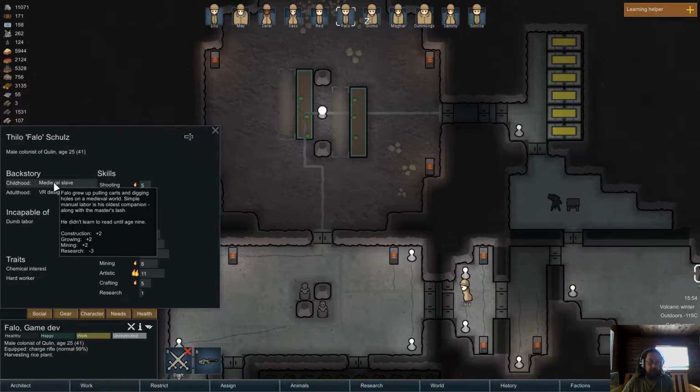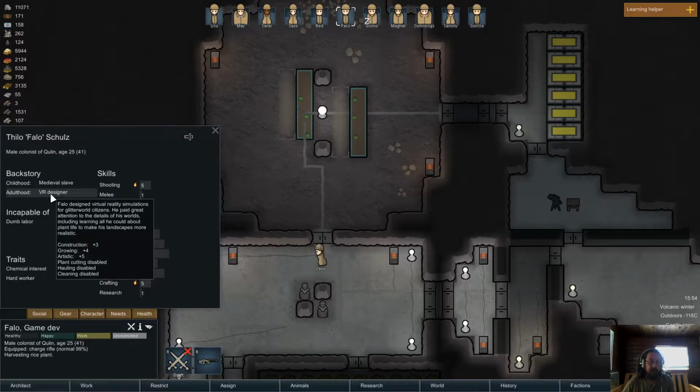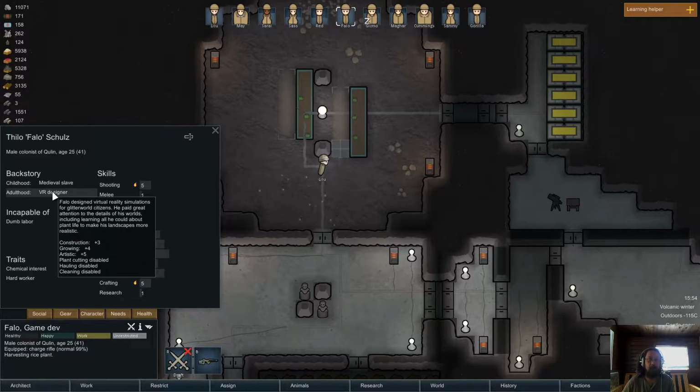He didn't learn to read until age 9. Construction +2, growing +2, mining +2, research -3. VR designer. Fallow designed virtual reality simulations for Glitter World citizens. He paid great attention to the details of his worlds, including learning all he could about plant life to make his landscapes more realistic. Oh, Tynan's showing off about how he built RimWorld. Construction +3, growing +4, artistic +5, plant cutting disabled, hauling disabled, cleaning disabled.